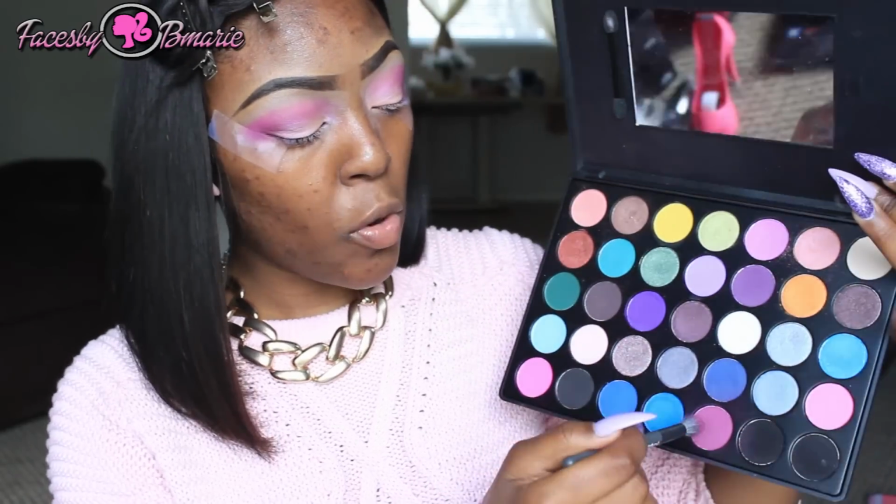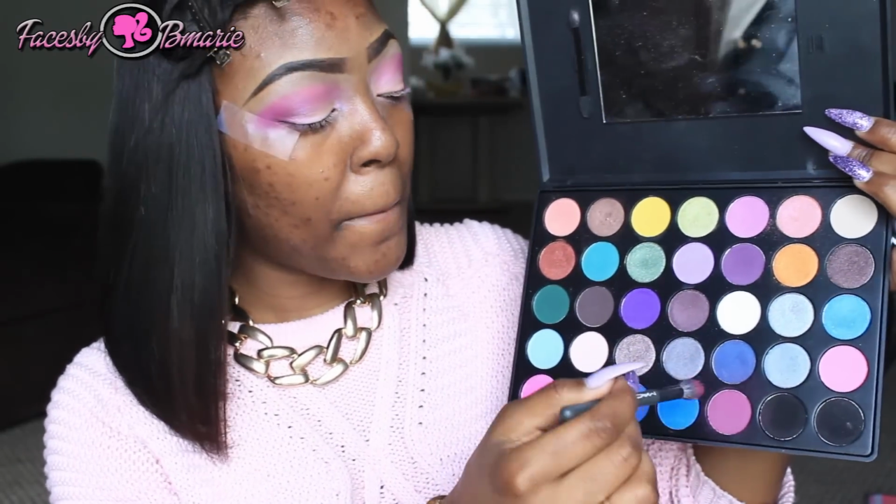I want to be going back in with that purple pinkish shade and putting it right in the crease.